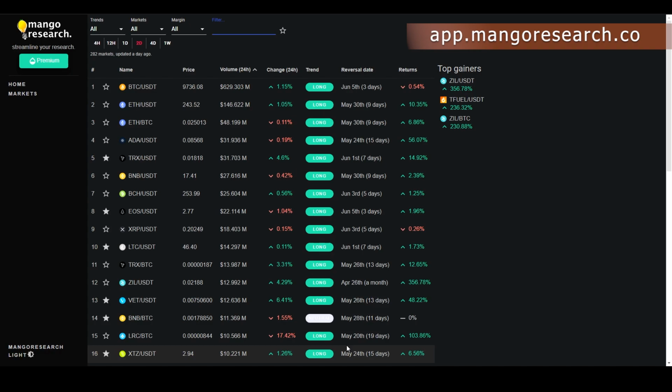Okay, so now let's get into VeChain. We're going to start off with the Mango dashboard, and the first thing I see here, guys, is on the top gainers list, Zilliqa is still on top. It has 2 spots in the top 3 gainers list. ZIL USDT is up 356%, and ZIL BTC is also up 230%.